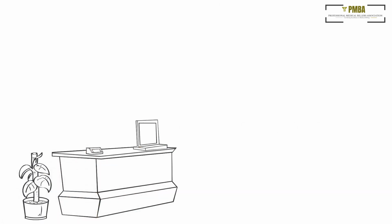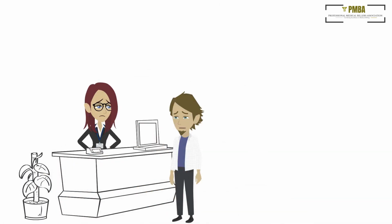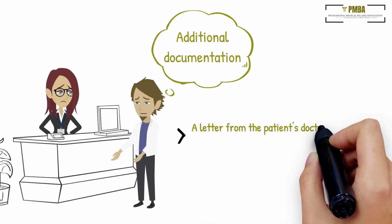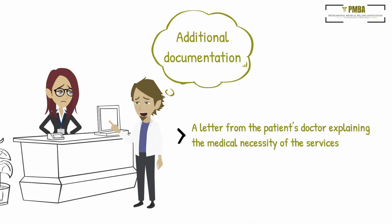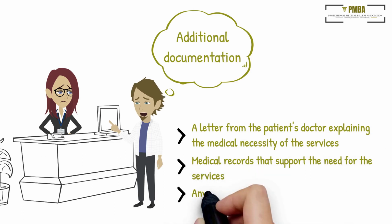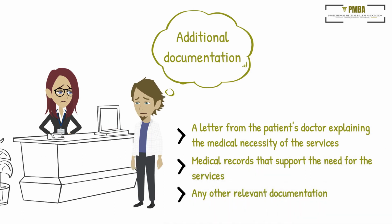You may be able to appeal the denial by providing the payer with additional documentation to support the medical necessity of the services. This documentation may include a letter from the patient's doctor explaining the medical necessity of the services, medical records that support the need for the services, and any other relevant documentation.